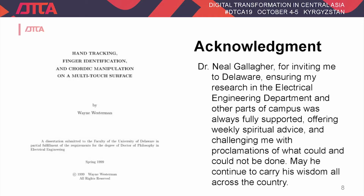Now, to begin, let me just point out here that the work that Wayne did is actually in the public domain. It's in his PhD dissertation at the University of Delaware, and this is the title of his PhD dissertation: Hand Tracking, Finger Identification, and Chordic Manipulation on a Multi-touch Surface. The word chordic for Wayne refers to musical chords. The idea of using more than one finger at a time, Wayne referred to as chordic manipulation. So that's where that term comes from.